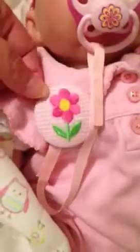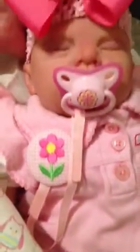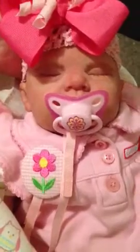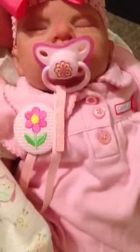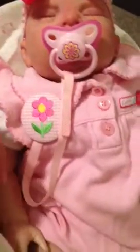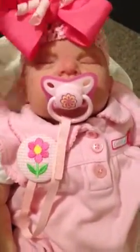And then she's got her little passy clip that I found her the other day. And so she's just laying here with Mama in the craft room. And I just thought she looked so sweet in this pink that I thought I would just show you guys and let you see her in her little blanket.